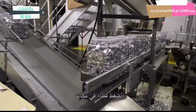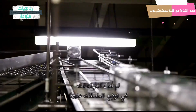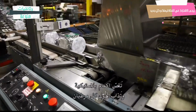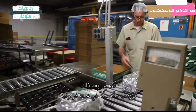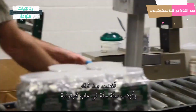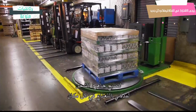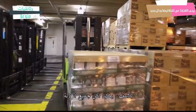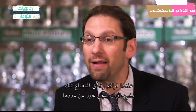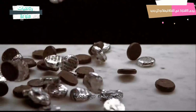A lid is pressed into place, and then the jars get tilted so the labels can be applied. Plastic sleeves are cut and melted around each jar. They're then inspected, packed into cartons of 6 and put on pallets, ready to be shipped to mint addicts everywhere. Sadly, you can't eat all the evidence. When you're piling up those mint foils, you certainly have a good record of how many you've worked your way through. But come on, who's counting?